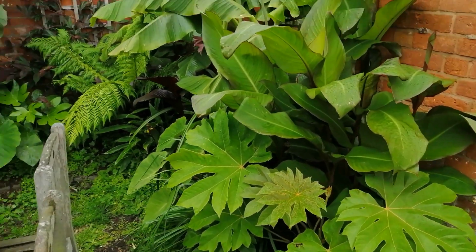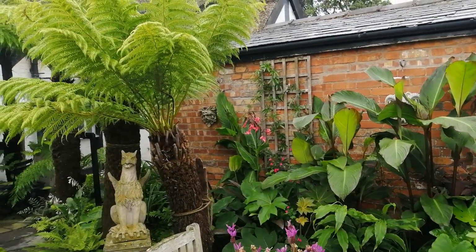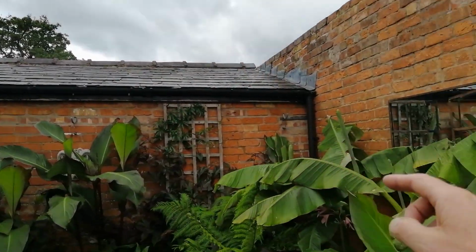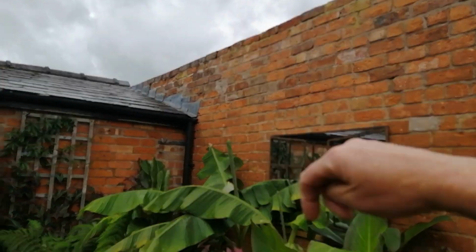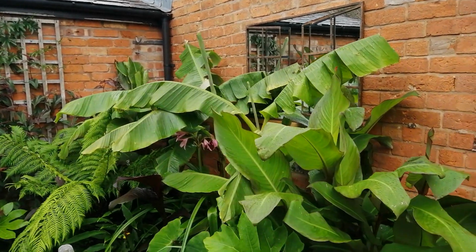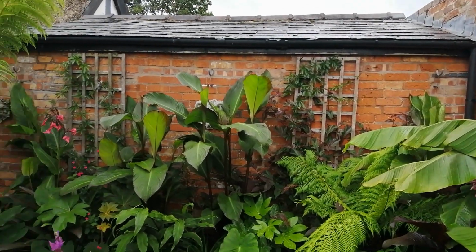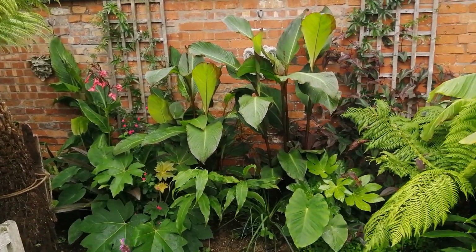I'm very pleased the way it's turned out. We're in July. We've probably still got another 2 or 3 months of growth. Hoping that some of these cannas reach that roof. Hoping that these Musa Basjoos can get a little bit further up that wall. And it's just giving me the effect I desired, a really lush, kind of jungly green effect with all these leaves.